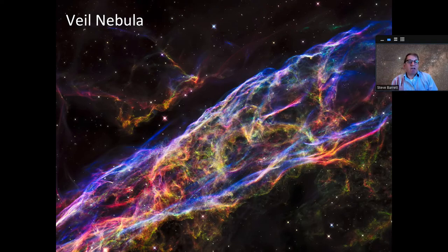Even more than the crab, I think this is a wonderful image of a supernova remnant, because it's a part of the Veil Nebula. The Veil Nebula is very large within our skies. It's about 3 degrees or so across, and of course you can't get all of that into a Hubble image, but by concentrating on a little part of the shock waves that are produced by this supernova material being thrown off from the supernova and expanding into the interstellar medium, you get an idea of the structure.